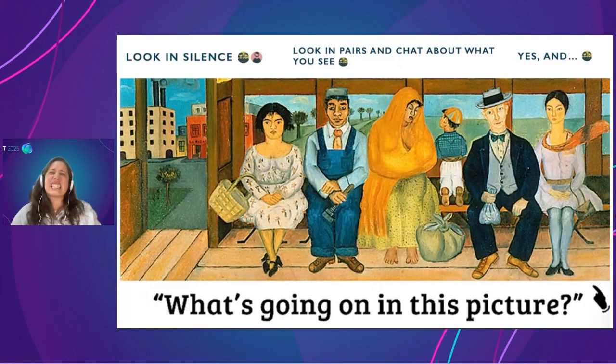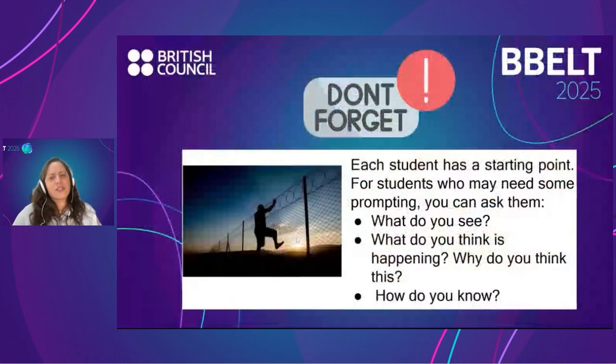And please do not hesitate to ask, what makes you think that? How can you tell? How do you know? Because in that way, you're inviting your students to expand their interpretations, their thinking.